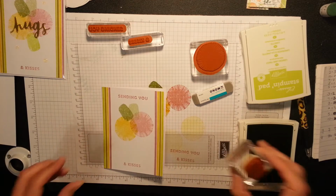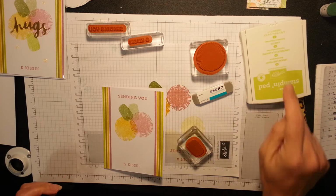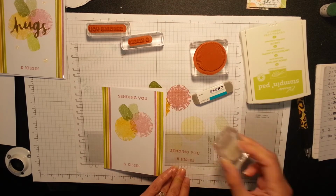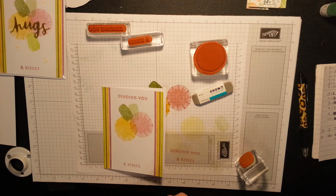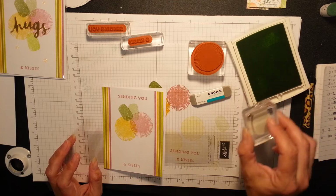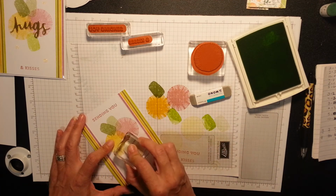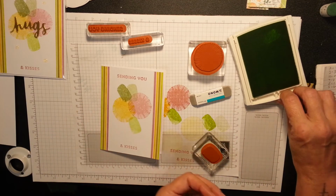There we go. And then I swapped it over, because it's lemon lime twist in there as well. Perfect. And I put full strength lemon lime twist on this one. Look, see. Isn't that gorgeous? Oh, or did I? No, I didn't. I went second generation again. Yes, there we are. So that's the stamping done.